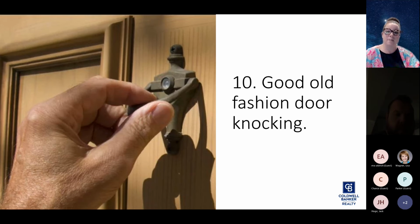This still works. Even now, we're getting further and further away from COVID. People are more likely to open their door. This is something we should get back into because it does work. It's one of those old-fashioned marketing things that's free, usually, unless you're handing out collateral, and it just takes your time. And it gets you in that neighborhood, and you can take a peek at the homes and see what's going on and see the flow of the homes.